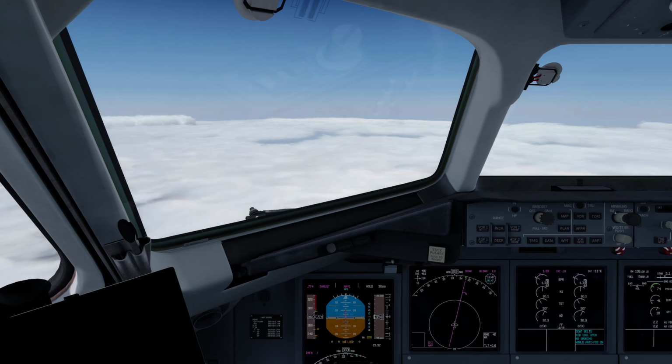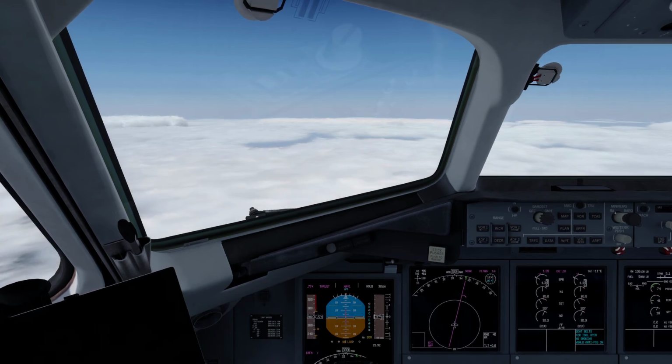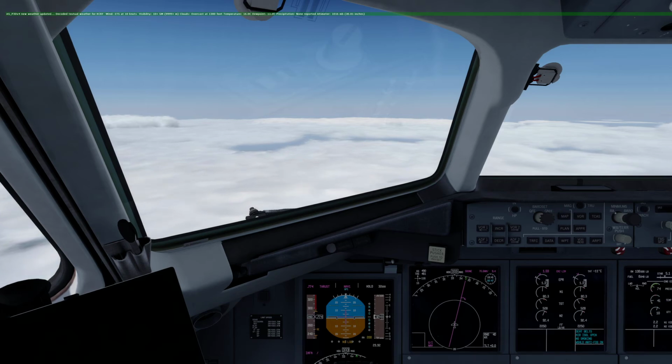See how fast we're approaching our top of descent now. Can't hear a thing with that.